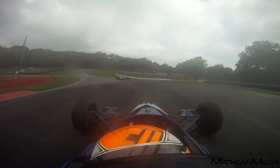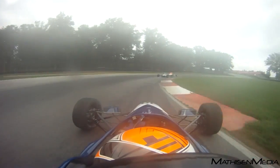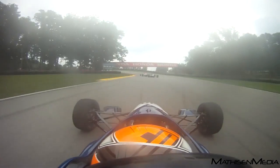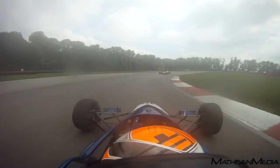Elevation change, see if he can hold down. No, he does. Wow, what a move there. Koika may be geared a little differently, may have a little more top end in the Spectrum than Nui does in the Magal. But if we look ahead, Davies all over Colin Thompson for the race lead.